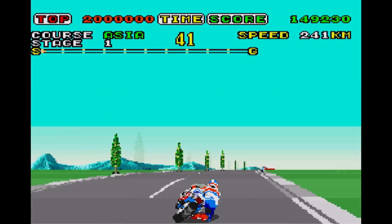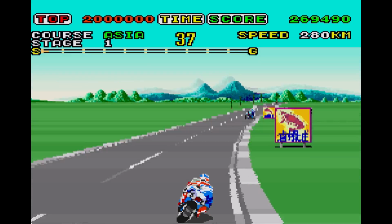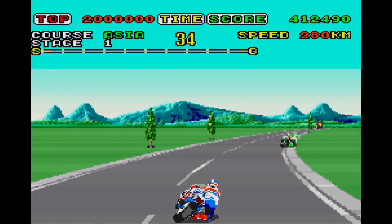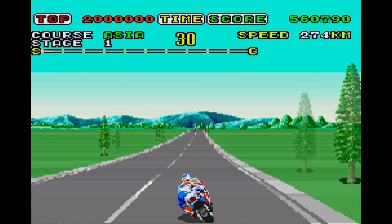There's no denying the Genesis and Mega Drive version of this game was pretty solid, but the X68000 edition here trumps it in nearly every category. This should be the case given the cost difference between the two platforms, but you still can't help but be impressed by what's happening here.